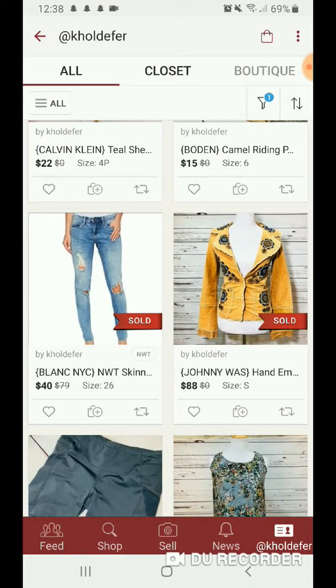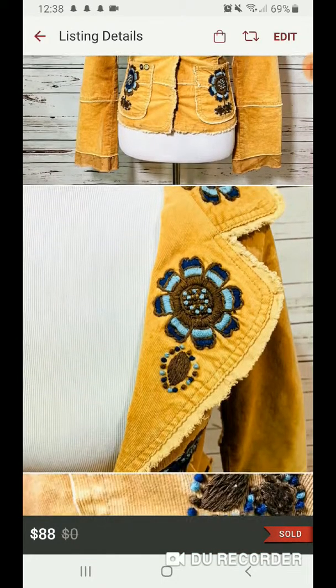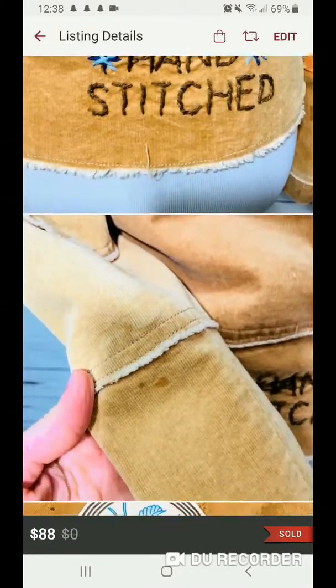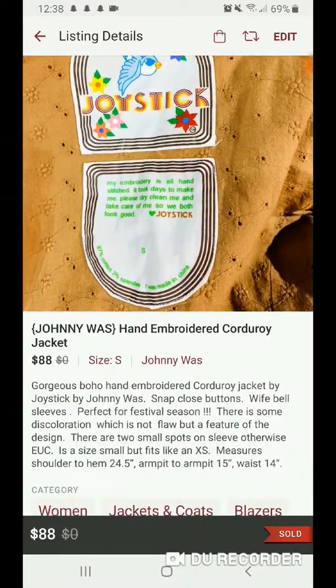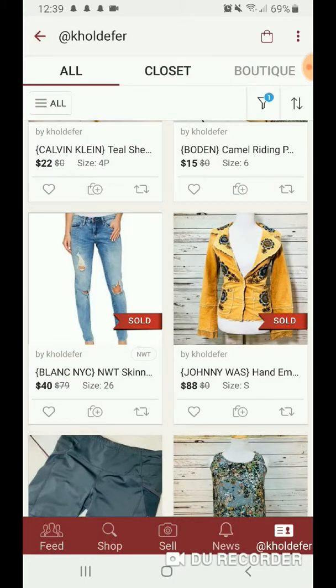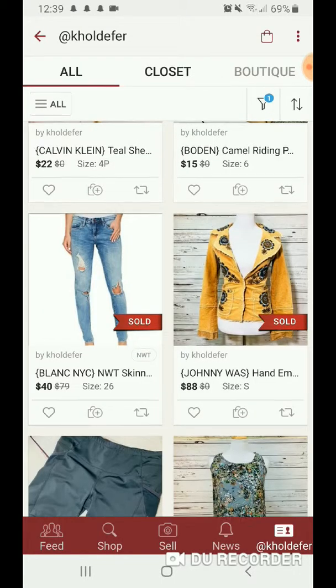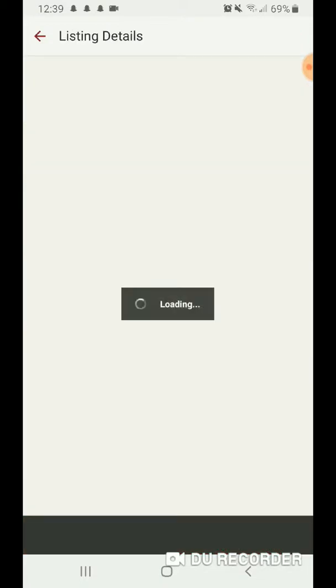This I'm very excited about. It was a Johnny Was hand-embroidered jacket. I actually bought this on Poshmark to resell. It had a little stain there, but I bought it very inexpensively, and it sold for $88. These blank NYC jeans, I don't know if you guys remember from the ThredUp Luxe box, but it came in that, so this was a great profit. So that paid for pretty much almost the whole box.